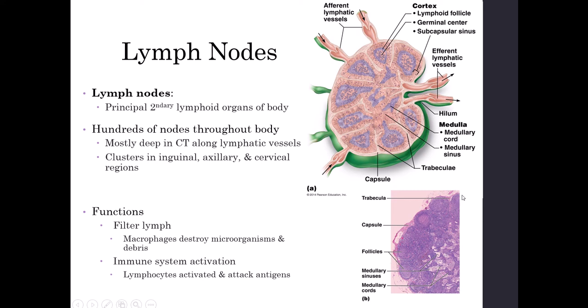And you can see that here histologically. So here is our cortex with all of the follicles with the germinal centers in the middle, and then it's a much looser collection of tissue here with the cords of macrophage cells separated out by all this sinus through which the lymph is flowing.